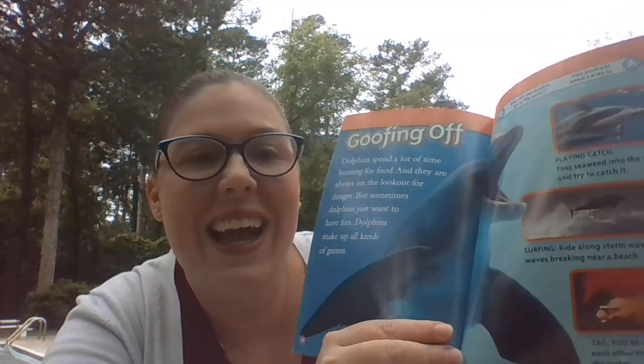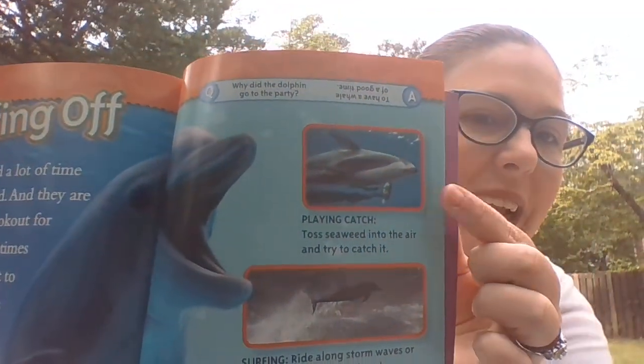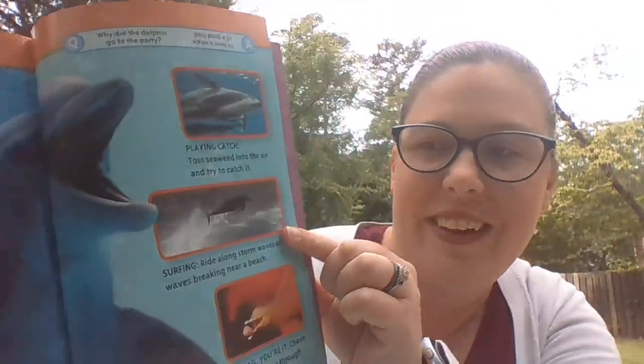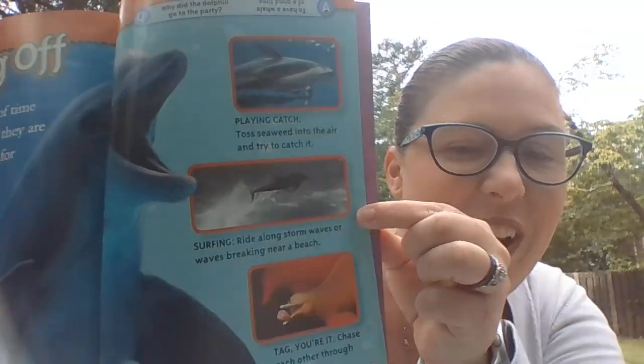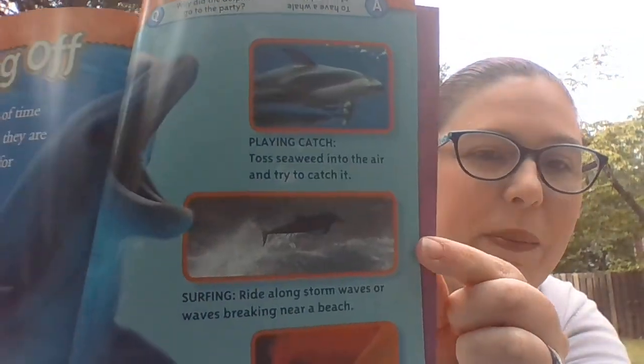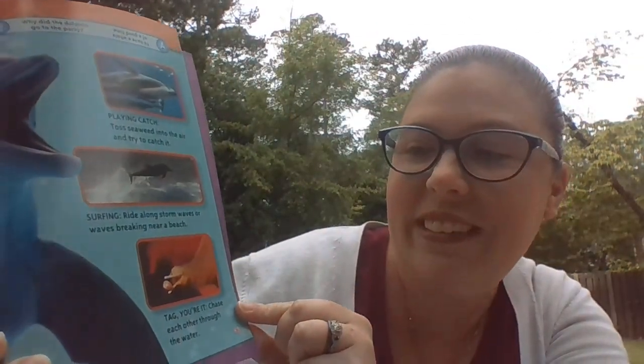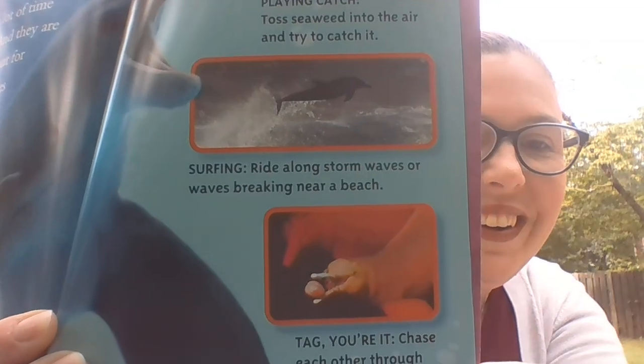And goofing off. Dolphins spend a lot of time hunting for food, and they are always on the lookout for danger. But sometimes dolphins just want to have fun. Dolphins make up all kinds of fun games. This one right here is playing catch. They toss seaweed in the air, and they try to catch it. This one is surfing on a wave. They ride along storm waves or waves breaking near the beach. And tag, you're it. They chase each other through the water.